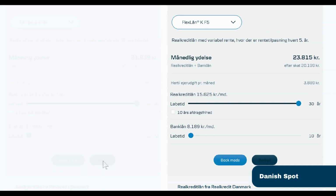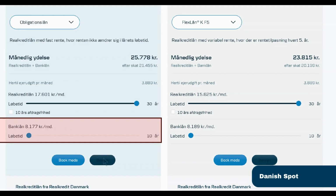Here, you see the amount for the bank loan, and it takes about 10 years to pay it off. Most people choose 10 to 20 years for this. Remember, the interest rate on the bank loan is higher than that on the mortgage loan. So most people try to get rid of it as soon as they can.